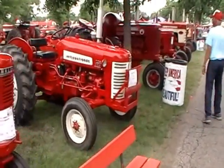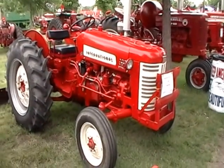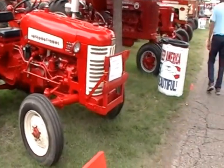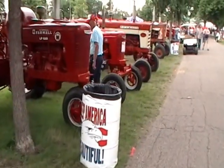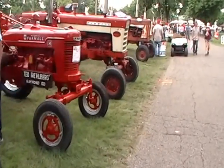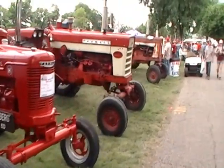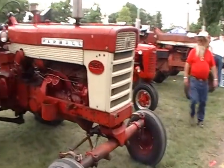Oh, nice 57 330. Got to remember to get down to Mike Link's place. Triple R restorations, 88 series restore on the Red Power Forum. Looks like a bunch of us are going to hopefully meet there.